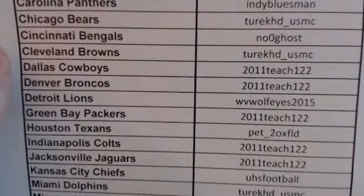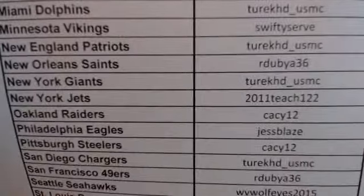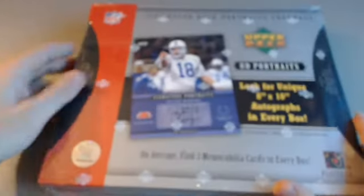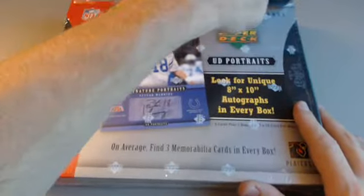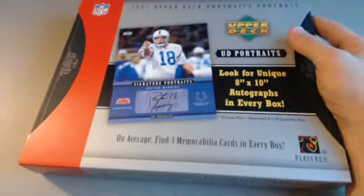If you have never done 05 Portraits with us before, we do it for one reason. It's a different type of break. It has one 8x10 autograph card on top. You get a lot of veterans, the whole rookie class from 05, a bunch of legends. You can find cut signatures, triple autos. There's a lot of stuff in this. And then you get one 8x10. Along with that, you get three other hits and then a few base cards that are usually numbered to 425, parallels. And you'll have one base card most of the time that does not have a numbering on it as well.